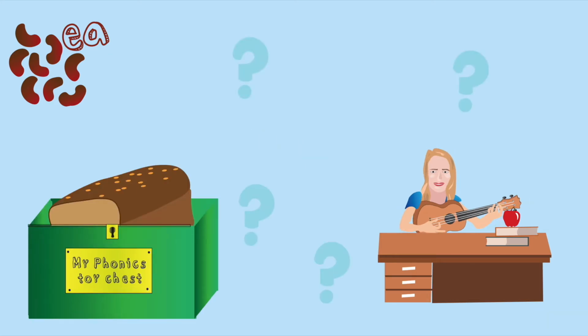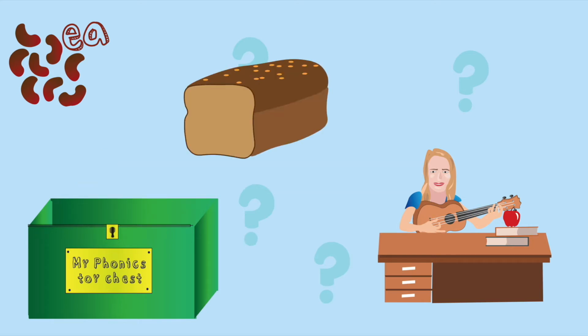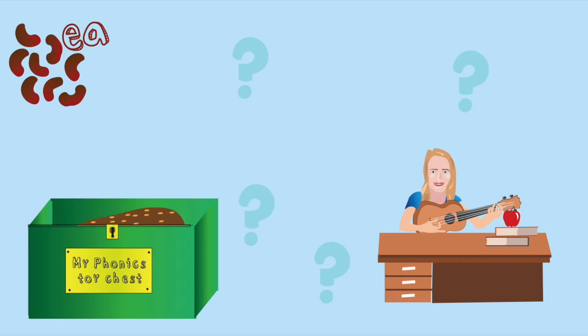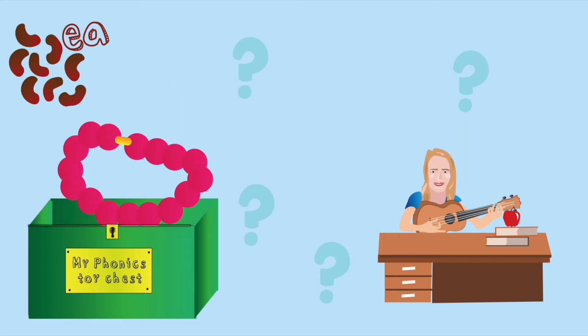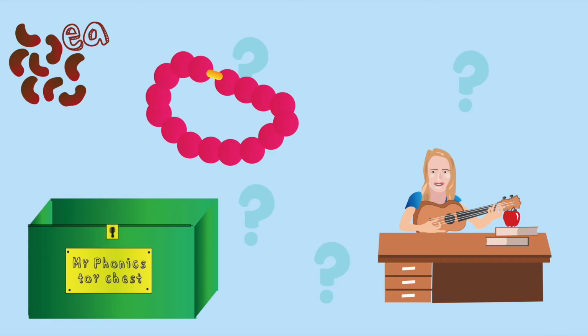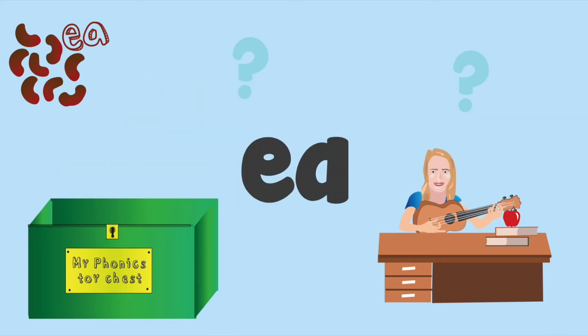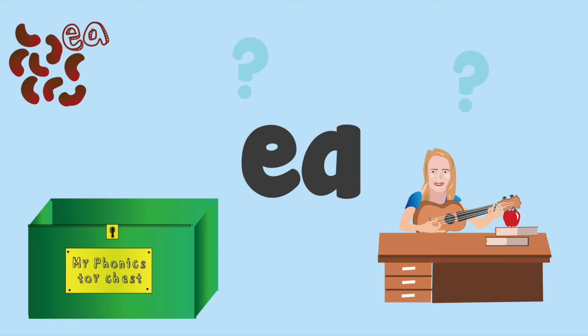Introducing bread, cream, beads. This sound can sound different with different words. It's the E and E sound. Let's learn.